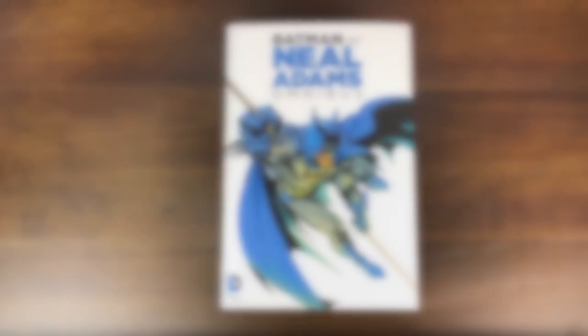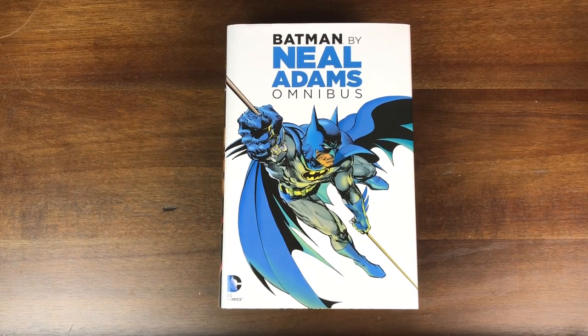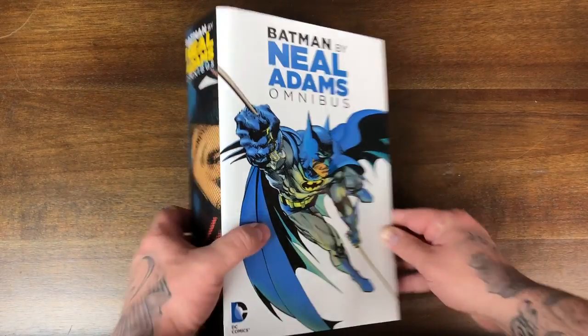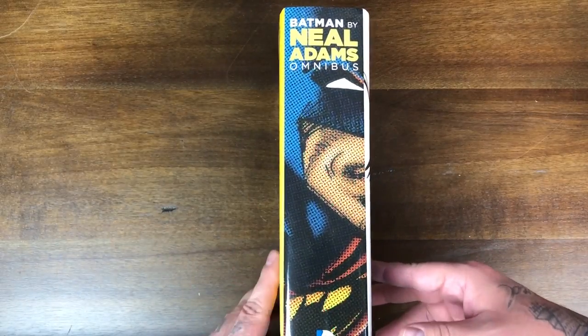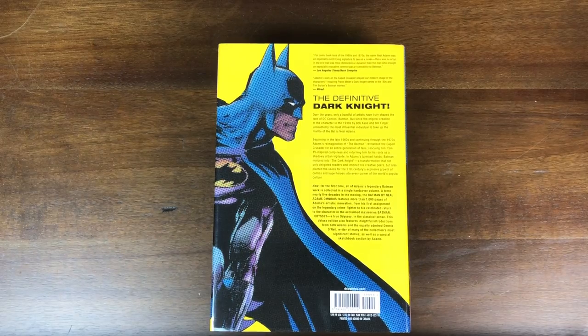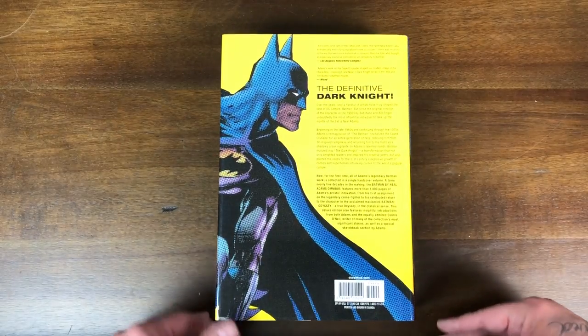All right, sticking in the Bronze Age, we have the Batman by Neil Adams Omnibus, which is scattered over different titles and issues, just covering some Neil Adams Batman issues. Here's the spine. I believe there were two covers for this, and I think this one is even out of print and kind of sought after. We'll take a look at the table of contents to get an idea of what's in here.